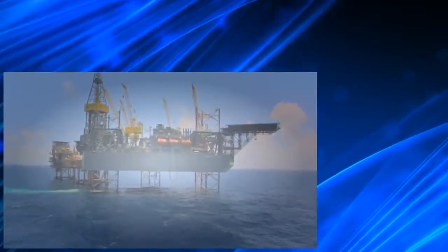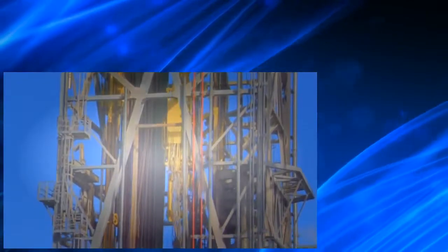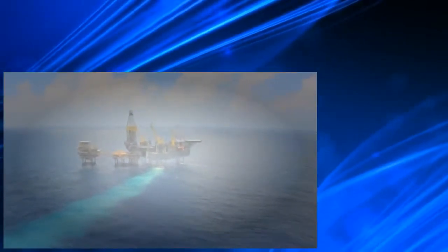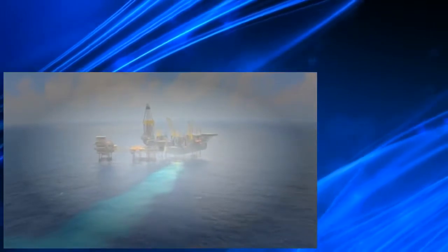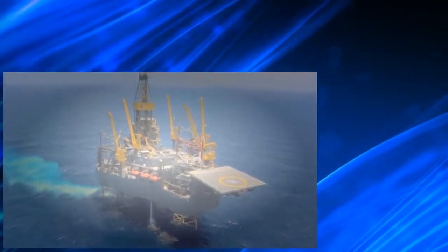The rig may be home, but everyone knows there's danger all around. Oil is extremely flammable, and the nearest emergency room is 100 miles away. Everything we do these days, we like to do it safely because human lives are so much more important than anything that we could do out here. And lives have been lost on oil rigs.